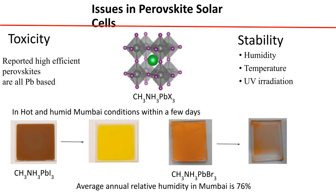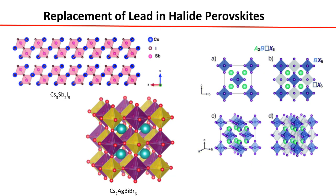So what we thought is, can we use these perovskite materials for some low maintenance devices? For example, light emitting diodes or any other applications which don't need as high maintenance as solar cells. So the first thing we thought is, what happens if we replace the lead with other elements?